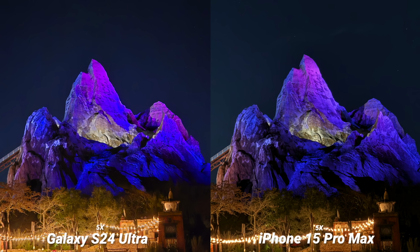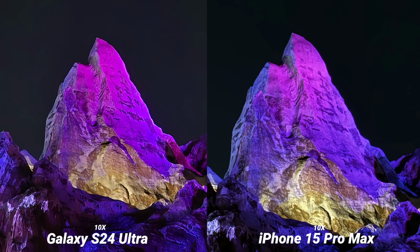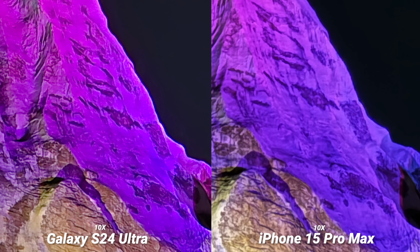The 5X looks good on both as well, but the noise pattern is weird and blotchy on the S24 Ultra. And take a look at the colors here. The S24 Ultra could use some tuning. I didn't expect that. The iPhone's 10x digital looking really impressive here, even though the S24 Ultra is sharper. I am surprised by the detail on the iPhone though. A lot of this detail is missing from the Samsung image, which I also did not expect.